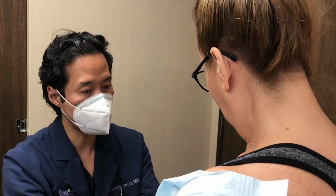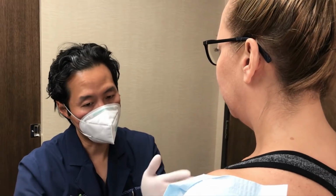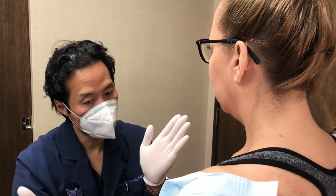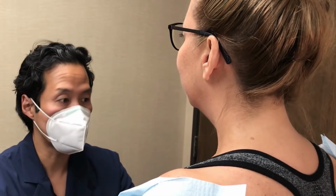So they always start off looking kind of funny. They always start off looking boxy, flat on the bottom, and then kind of wide. And what's going to happen as time goes on is you're going to round out through here and you're going to narrow. Shape's going to get so much better as time goes on.